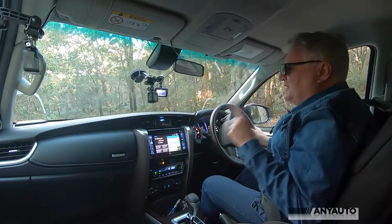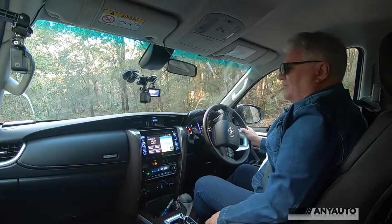Most people buy these cars for the fun. That beep, every single time I've taken off, I've not put the handbrake off far enough. You think it is, but it's not quite. It's got another centimetre to go. Really annoying.